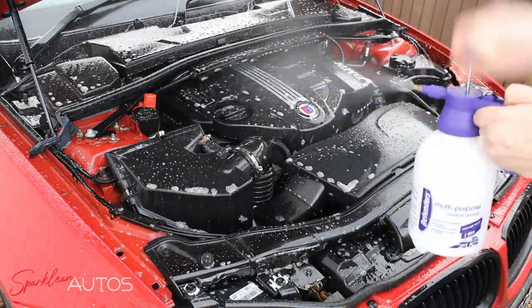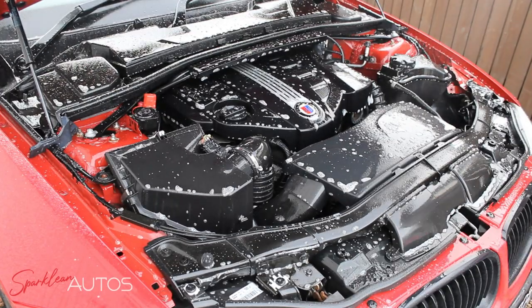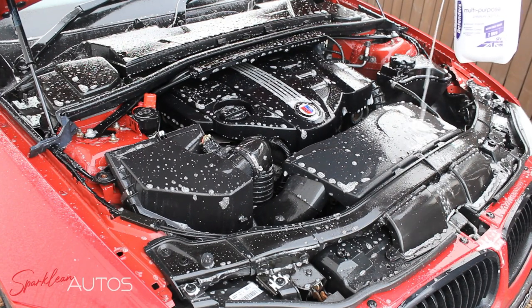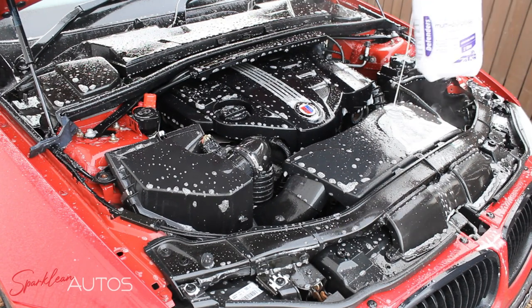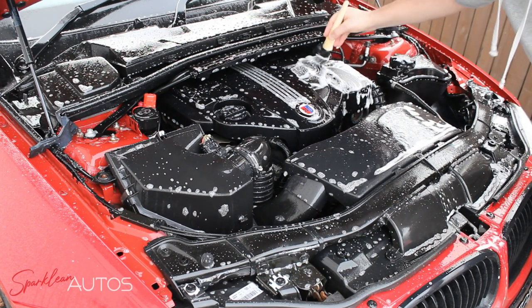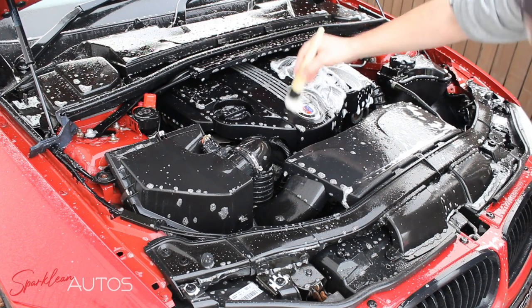So first up, the engine bay, and for that I wanted to tackle it with the Garage Therapy Decon Shampoo. Just to read from the bottle, it says utilizing premium grade surfactants and high foaming action to intensively tackle traffic film, grease and grime. Sounds perfect for this job, so I diluted 50ml with 950ml of warm water into a sprayer and sprayed it over the engine.